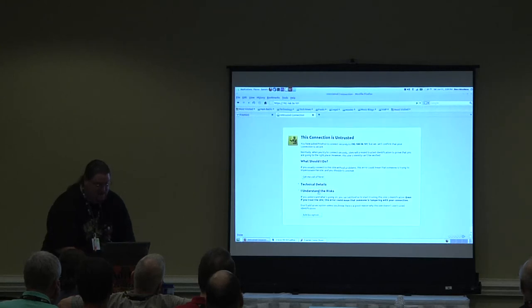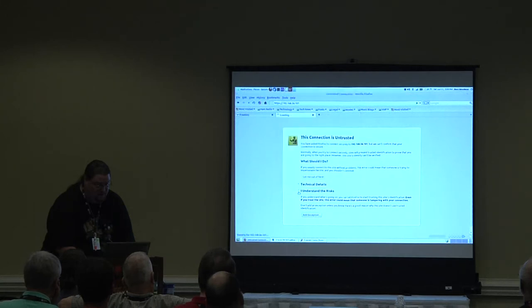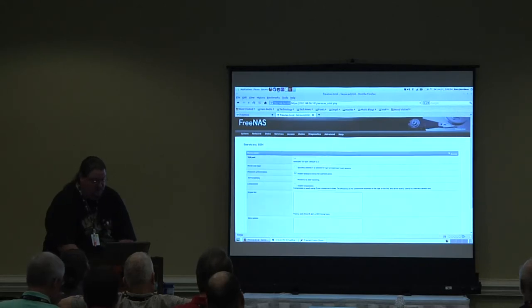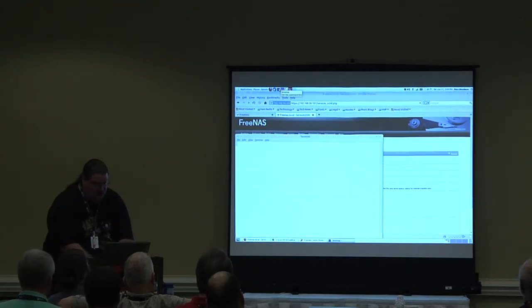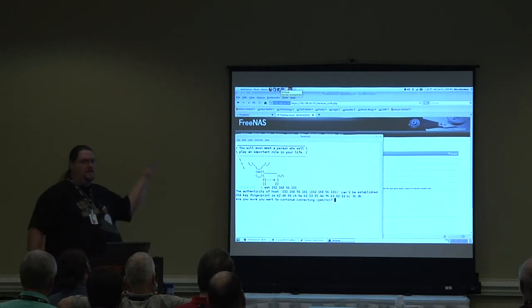And of course, it's not a properly signed certificate, so you'll have to do this unless you want to pay for one. So anyway, now you have SSH enabled. So if I SSH to 192.168.56.101, it's just like a normal server.